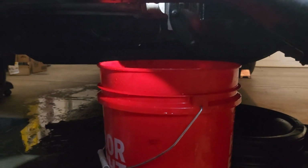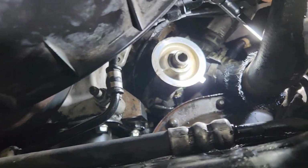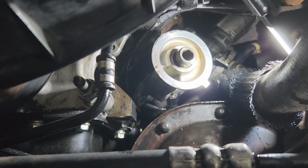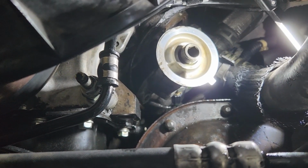I have a bucket under here to get the antifreeze that dripped out, so I'm going to go ahead and clean that surface, both of those surfaces, get the new gasket installed, and I'll give you another update.